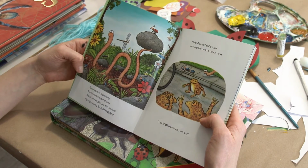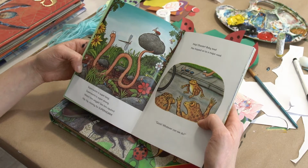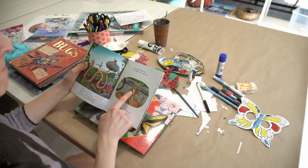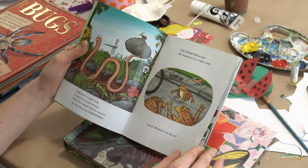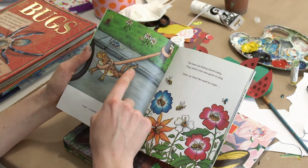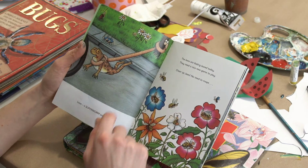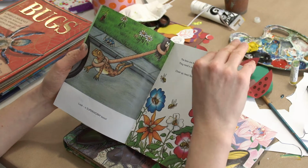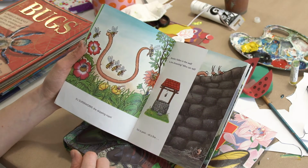Superworm is super long, superworm is super strong. Watch him wiggle, see him squirm. Hip hip hooray for superworm. Help! Disaster! Baby toad has hopped onto a major road. Quick, whatever can we do? Look, a superworm lasso. The bees are bored today. They need a nice new game to play. Cheer up, bees, no need to mope. It's superworm, the skipping rope.